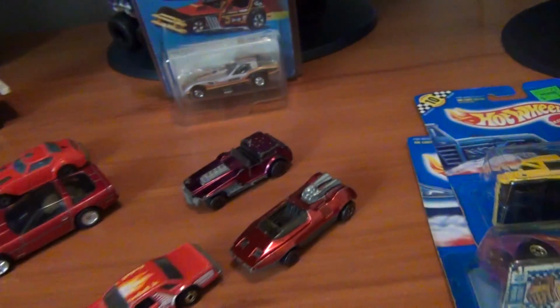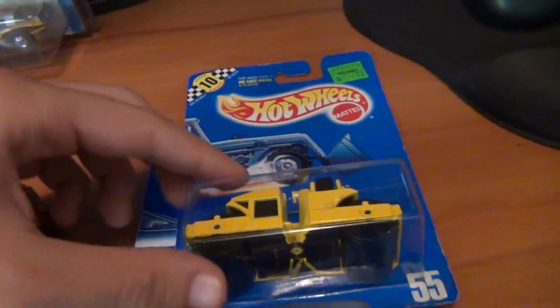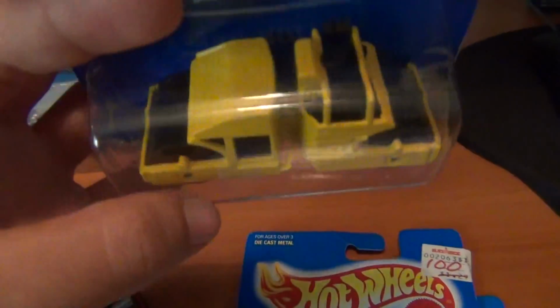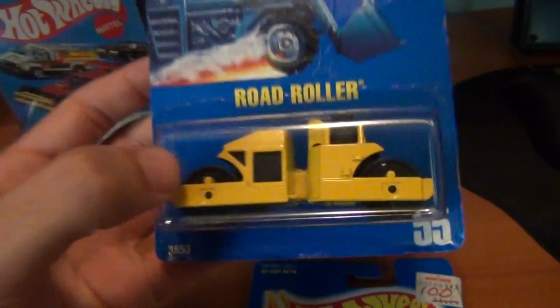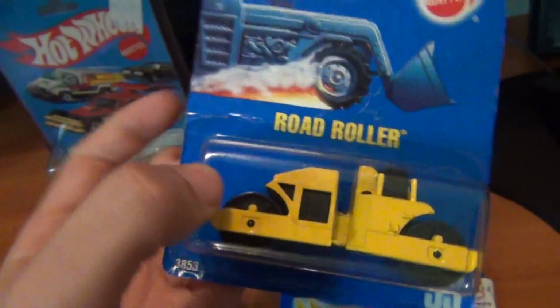Now we'll get to the stuff off my man mate. Got some awesome blue cards here, some very early numbers as well. Old road roller, steamroller here. I know I've got one of these somewhere in one of my boxes. Had one as a kid, of course, playing with the construction equipment. Absolutely loved it. The construction equipment was so popular when I was younger.